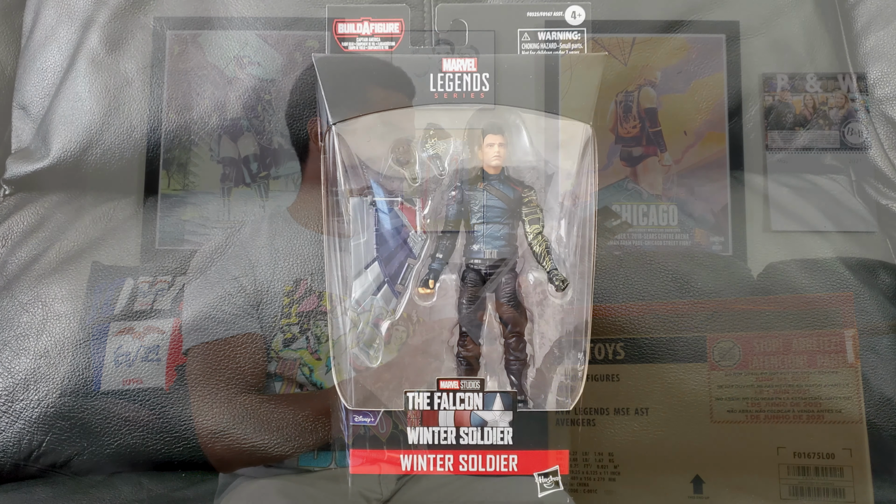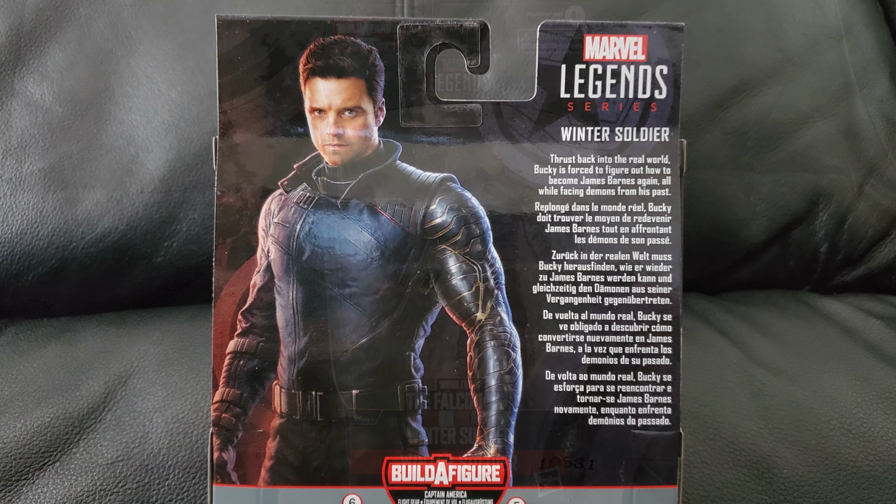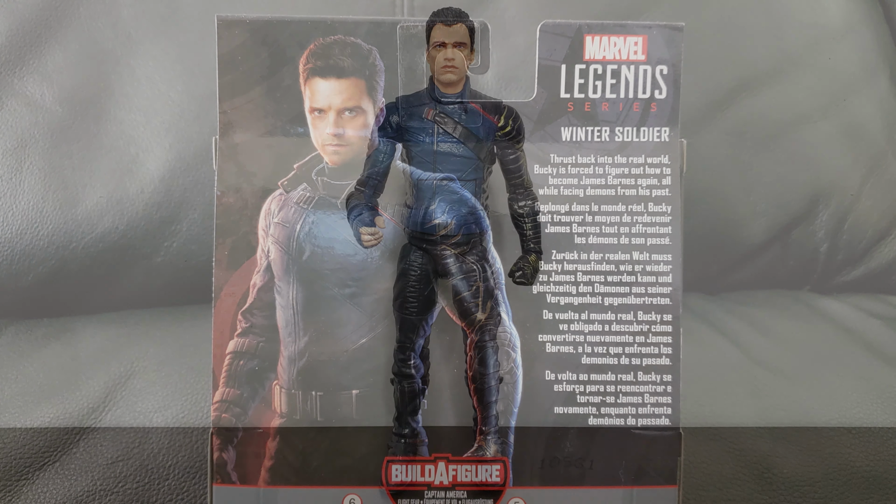And here we go. So this is the Winter Soldier. This one looks actually really good. A lot of these have looked really good. Marvel Legends figures are solid. So there's that for you.